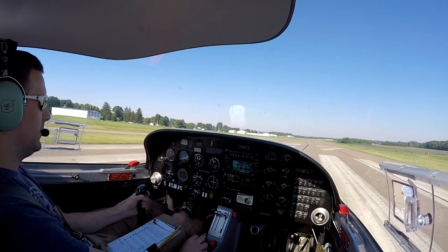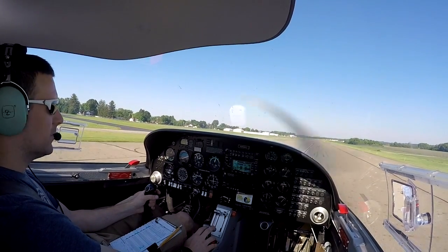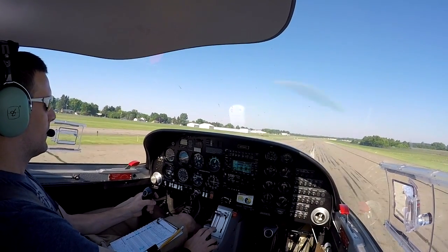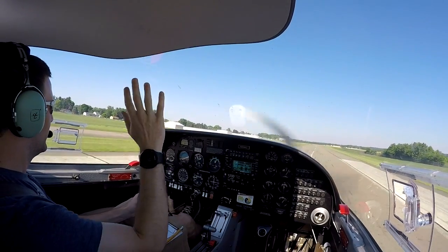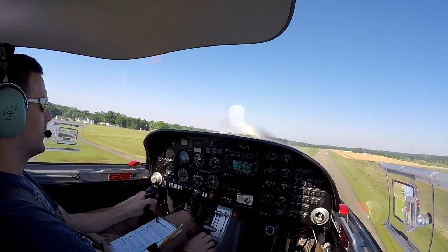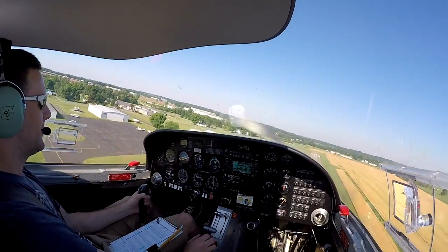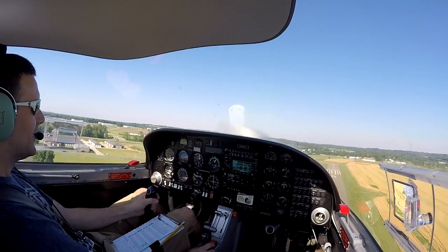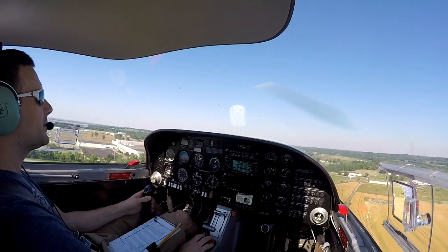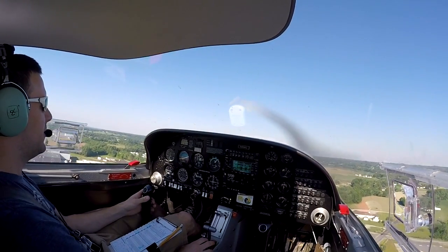Plane on the taxiway, we'll have to watch out for him. And our power is set. Engine instruments are in the green. Airspeed's coming alive. Alright, positive rate of climb and we're clear of obstacles. We'll go ahead and bring the flaps up to cruise as we aim for about 1400 feet before we turn crosswind.